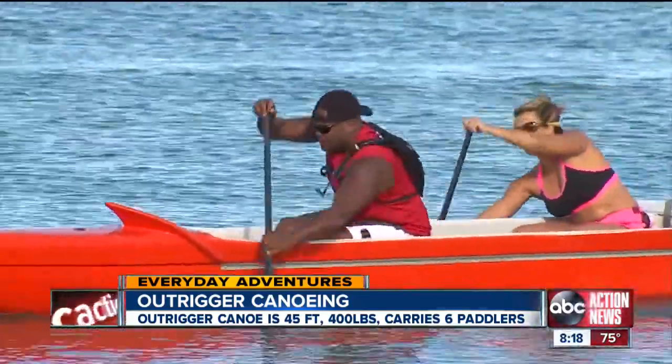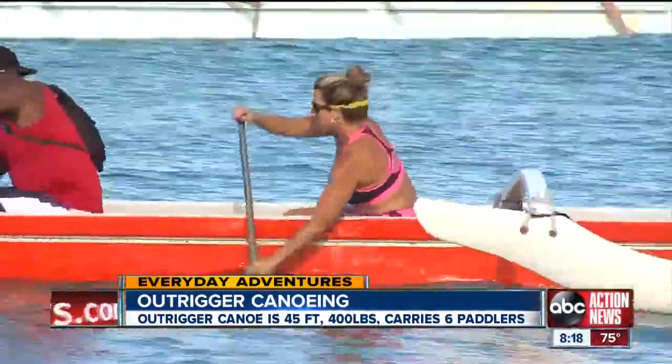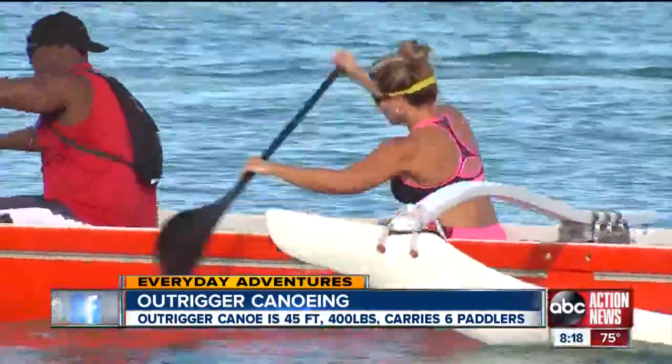Now, when you first see an outrigger canoe on the open water, it looks a little intimidating, but John Edwards has been teaching people how to paddle for decades. Now, is this something that anybody can learn? If anything, anybody can learn. I do hope they can swim first, because sometimes the boats can tip over.